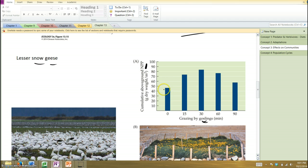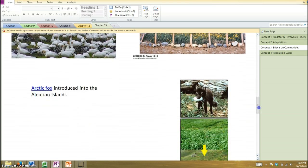So with no grazing, you have a certain level of productivity. As grazing increases, productivity increases amongst the plants. That again could be an example of compensation. But essentially, as they spend more and more time grazing areas, they are mowing down so much of the vegetation that then the productivity, the net primary productivity, decreases, again, because of the effect of this grazing.